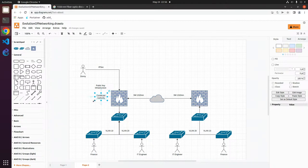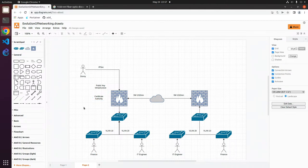What is a root of trust? A root of trust is where a chain of trust begins. You say, I trust this thing, I trust the certificate authority, and I trust the things that the certificate authority says are trustworthy. So your zero trust infrastructure still has to have a root of trust. You have to have a thing that you trust. That makes sense, right? And it's a pretty basic concept, right?